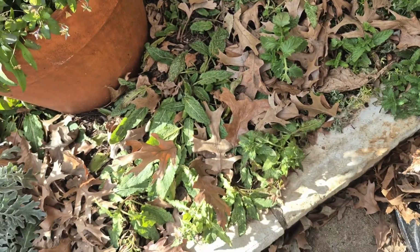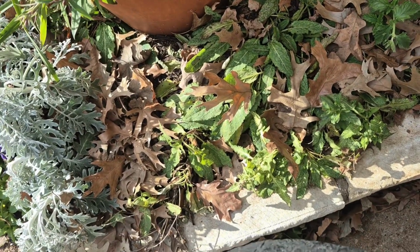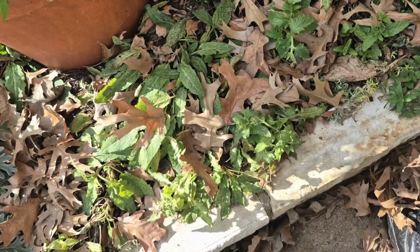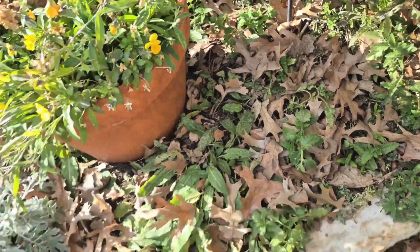As well as my Mainacht Salvia has started to die back a little bit. Usually at this point it's completely died back, but it still has a little bit going on as well. And it's kind of mixing in with that verbena too.